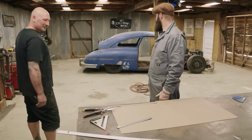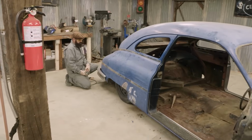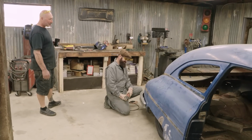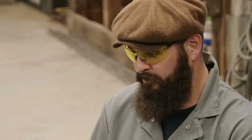Okay. This is a pretty big undertaking, so, you know, it's all theory until you get to cutting. I want you to know that this is my prized possession. My whole life, I've always wanted a sectioned Packard, so whatever you do, don't screw it up. All right, here goes nothing.